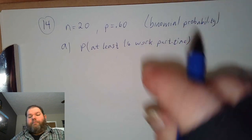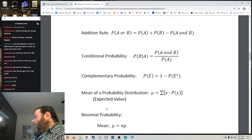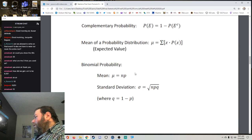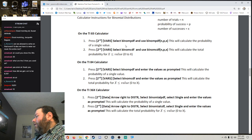Now, let me show you the formula sheet on this. There's your addition rule, conditional probability. And here's our instructions for binomial distributions. N is number of trials, P is probability of success, and X is the number of successes. I have instructions for each of the calculators.